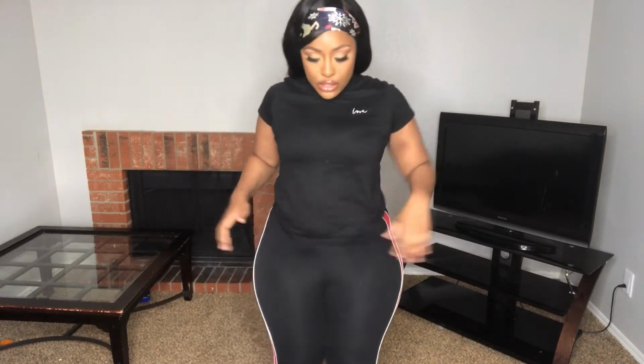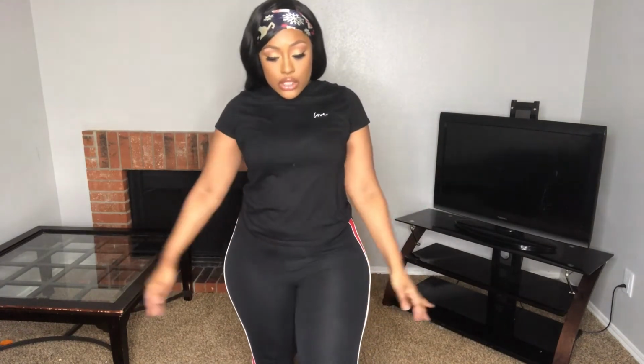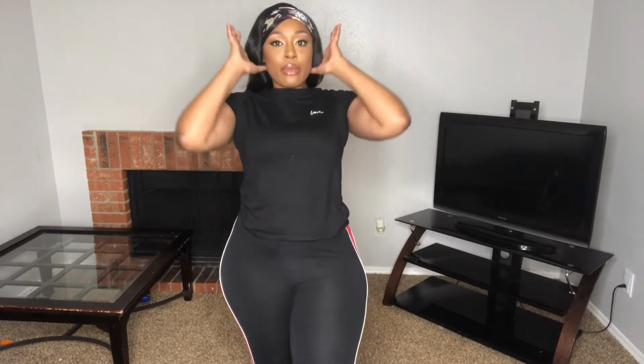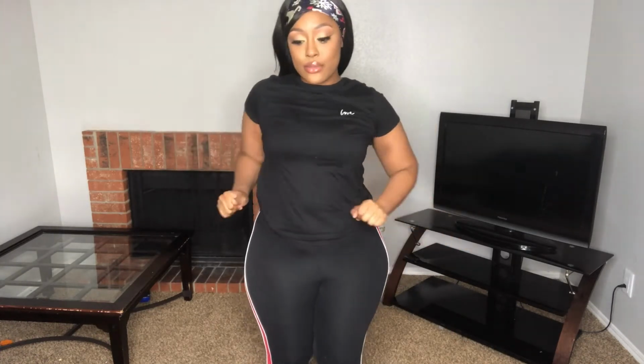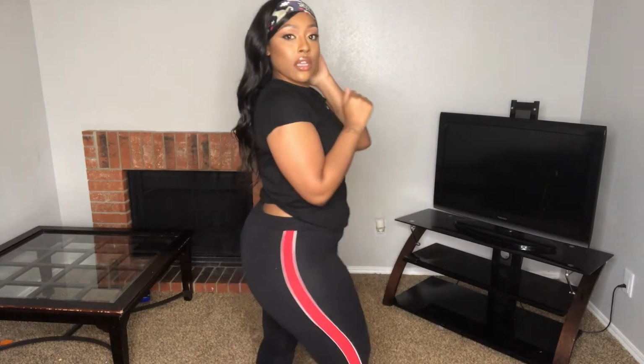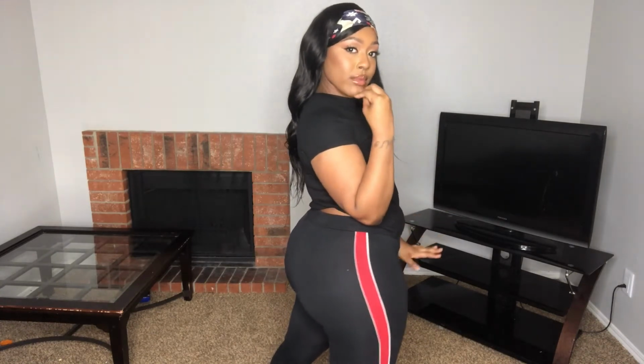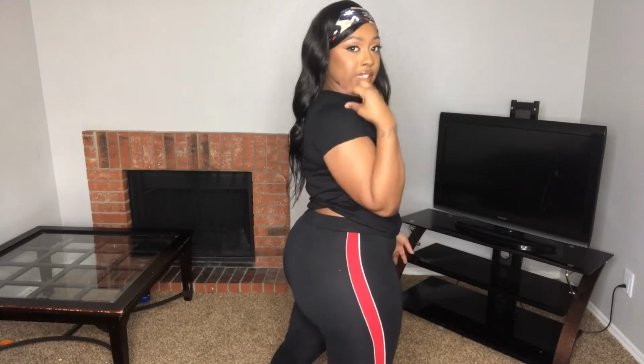Another one that I like to do, I like to just stand straight, and I'll still put that leg out, but I really don't poke the hip. I just kind of put my hands behind me like this, and it's still kind of giving a little bit. And then another one I like to do, now this pose is not gonna be for everybody, like that, and then you're able to serve body and serve face.